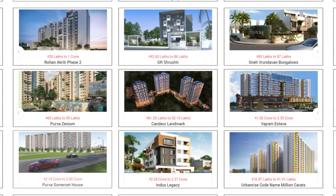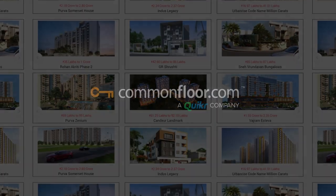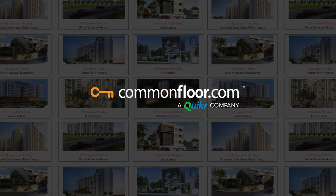With over 500,000 listed properties, Commonfloor is one of India's largest real estate platforms. One of Commonfloor's core philosophies is to give the best possible glimpse of the properties so that our customers can truly find the home they really love.